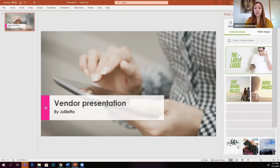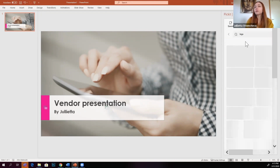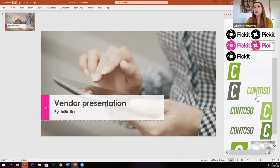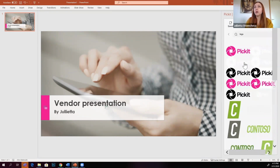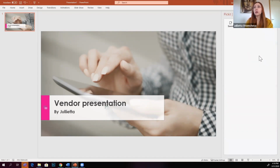So there's a couple of ways I can go about that. I can, of course, try and find the collection, but I can also just make sure I search for logo. And we see that we have some logos from before, but we also see all the new logos that we just tagged and uploaded. Here is also the collection that I just created with the logos. So I'm gonna go ahead and enter that collection.